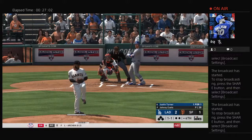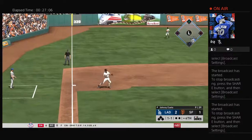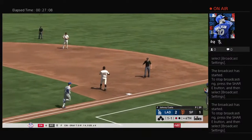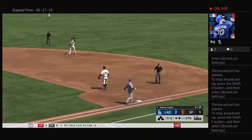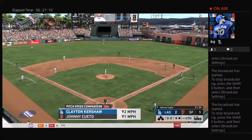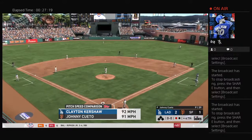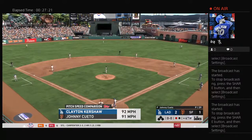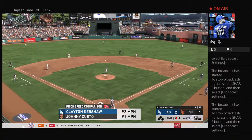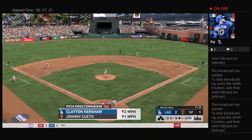Now the 1-1 pitch. Softly on a line to third. Throw to first in time. One gone here in the fourth. So with that, let's call on the guys in the graphics department to put up the pitch speed comparison for the two starters. And both guys showing good but not great fastballs. 92 for one, 91 for the other.